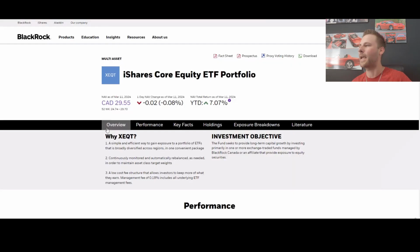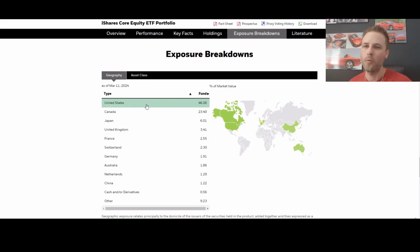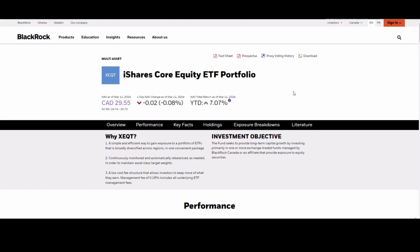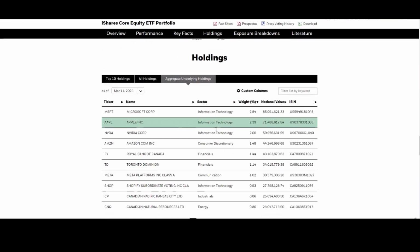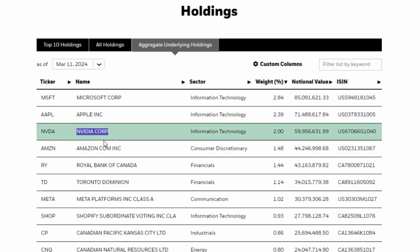So getting into XEQT, for those that are new to the channel, XEQT is a globally diversified fund that has over 9,000 different equities. The exposure ranges from U.S. primarily, then Canada, and then the rest of the world essentially. So this is why it's a really good core ETF. Now, anything that I add as my Explore portion of my portfolio is already going to be in XEQT. So yes, there is overlap.